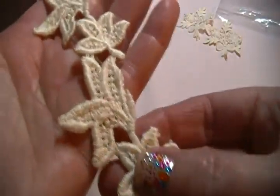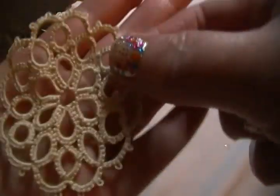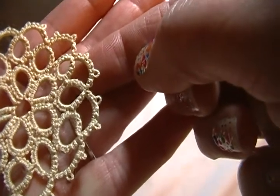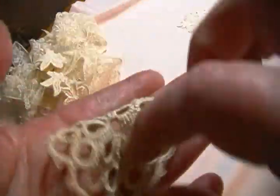Gorgeous. And then finally I'm including 2 extra pieces, which is this little leaf trim there. 1, 2, 3, 4, 5, 6 leaves. And this, which is so cute. This is hand crocheted, I think, or tatted. I'm not sure. I can't remember now. It's sort of a medallion. Really, really cute. Dark beige color. So that was Rosamund, and I am asking $9.50 for that one. And I apologize, this darn video is taking so long.